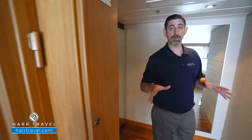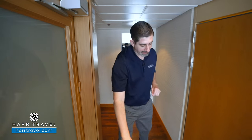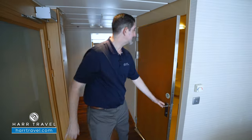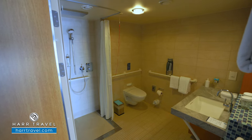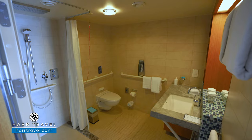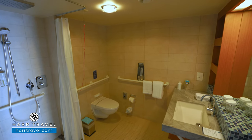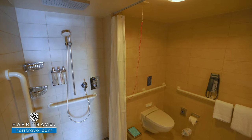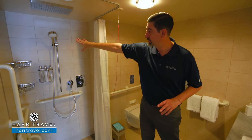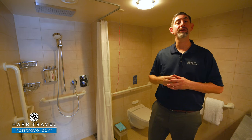Now, just like down below, you're also going to have a slight ramp up into the bathroom, and it's got a wider door. Once again, I do appreciate that. And as we step inside, it's pretty much the same as the other bathroom. So you're gonna find that smooth threshold as you head into the shower area. The shower curtain wraps around, rainfall shower head up above, adjustable shower wand, and those highly upgraded Malin & Goetz bath amenities.